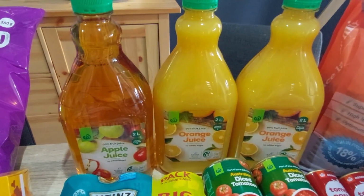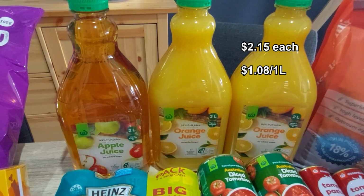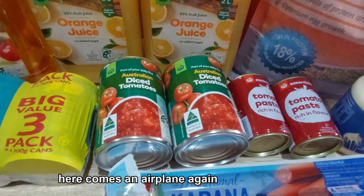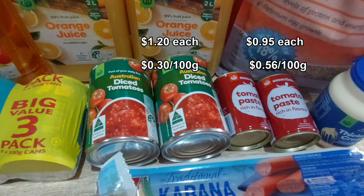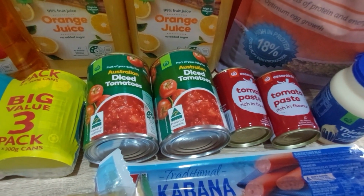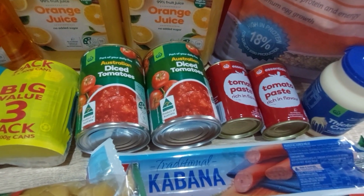Then we've got juice. 2 orange, 1 apple as per usual. And to stock up in the pantry, my favorite diced tomatoes and some tomato paste. Unfortunately, Woolies don't do an organic paste in the can, but that's okay. I don't mind.